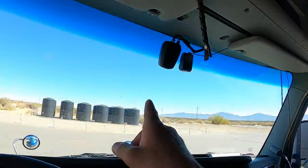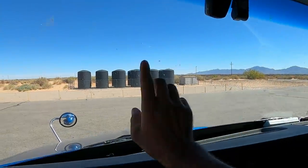I have a few rips on my tarp, but I don't think that matters that much, because as you can see, they let me put the front flap open and the back flap open. That means they really do not care about water as much as dirt and whatnot. So I think that's why they have had me put the tarp. But anyways, enough talking. Let's get on the road. I do need to wash my windshield. It is super dirty.